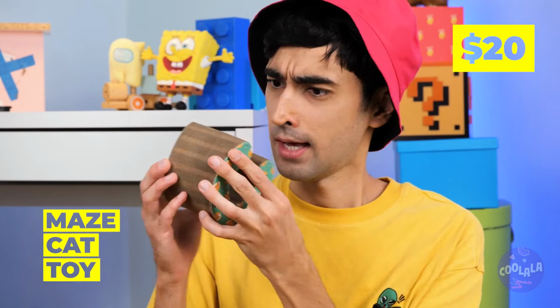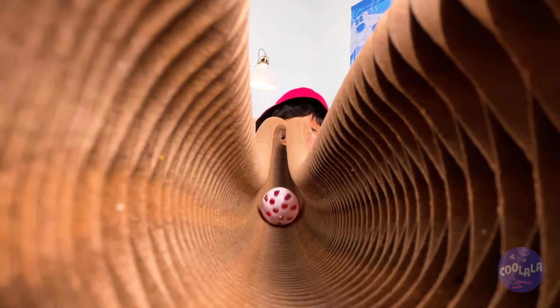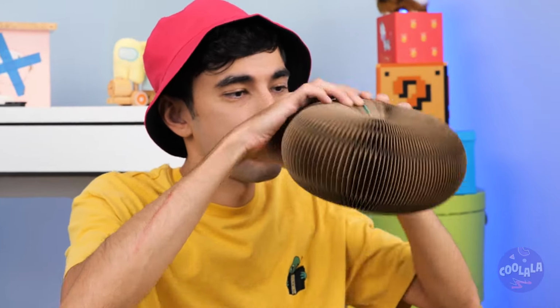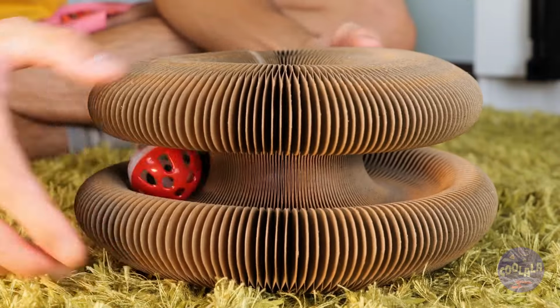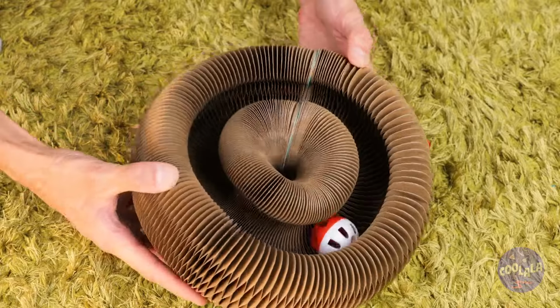Wow, what an amazing toy! Plop a little ball inside, and you can fold it into new shapes, even with the ball still inside.